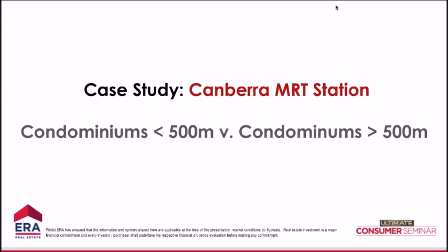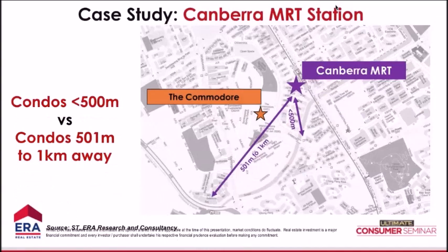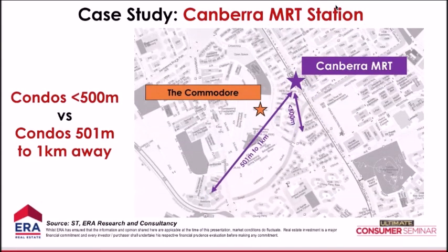So listen to my baskets. First basket is within 500 meters, which is where our dear Commodore is, right? The other basket is above 500 meters. Let's look at how the existing projects are performing. Let's bring them in. The first basket of condos that I put together would be those within 500 meters. Let me bring them out. Within the Canberra 500 meters.